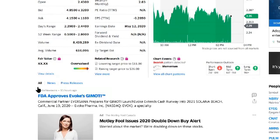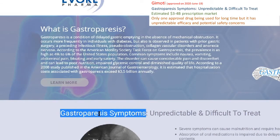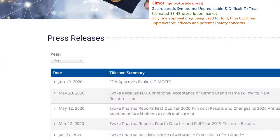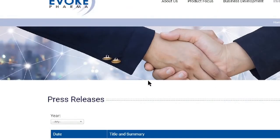Sometimes the FDA approval is already priced in, but not in this case. So Evoke now has a drug to treat gastroparesis symptoms. There is only one other drug to treat this. Now Evoke has this drug that is a nasal spray instead of ingestion. So that's pretty good. It has very high potential. But we're going to be looking at what's going to happen. Yesterday we got the FDA approval, just for you to see how profitable this can be if you trade rightly and if you know what you're doing. Of course, there are always risks involved, but it can be very nice to trade biotech.